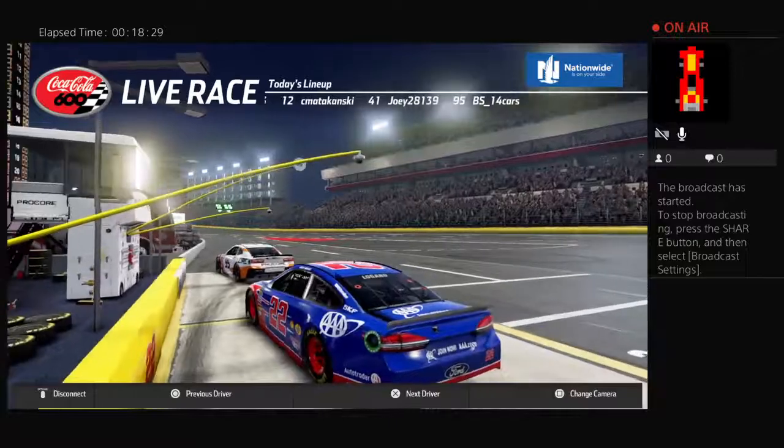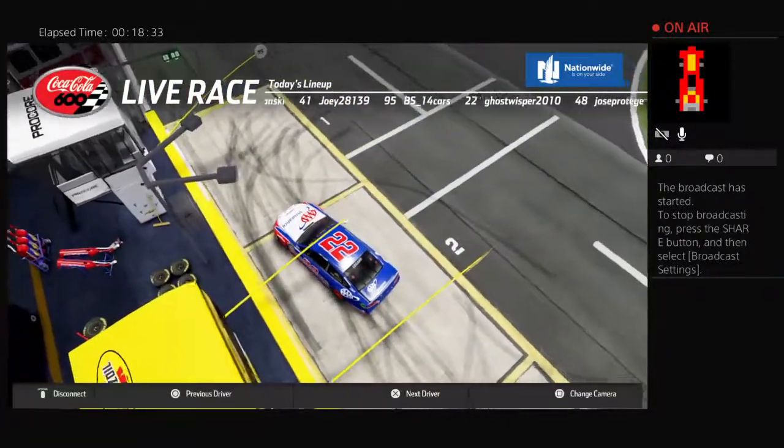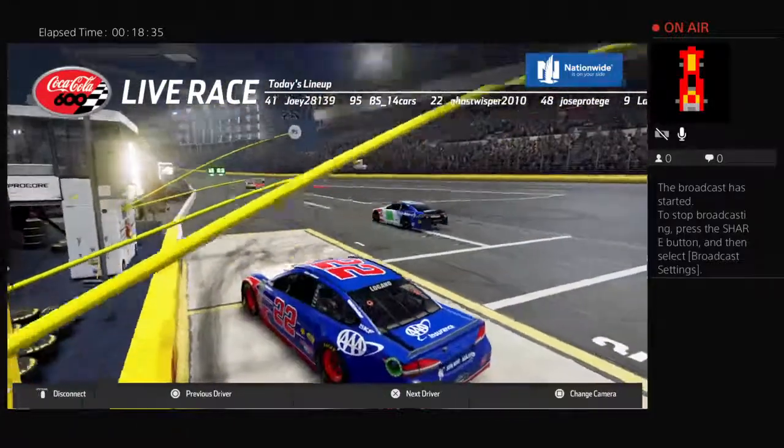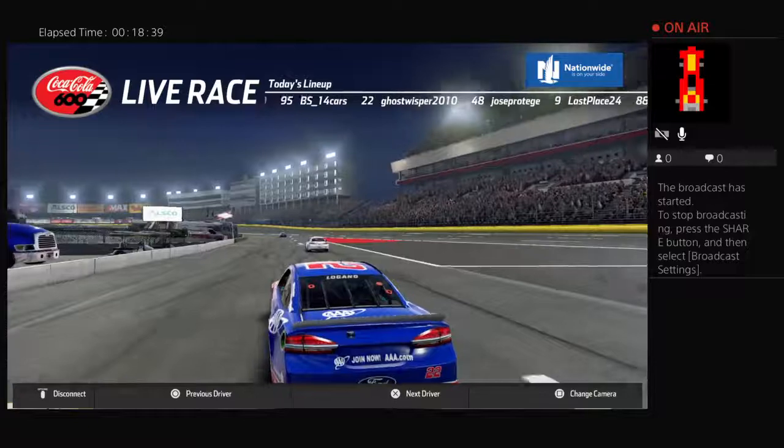Frustration starting to settle in. Tempers beginning to flare here at the end of this stage. It's one of the longest races in NASCAR, and it doesn't come easy.